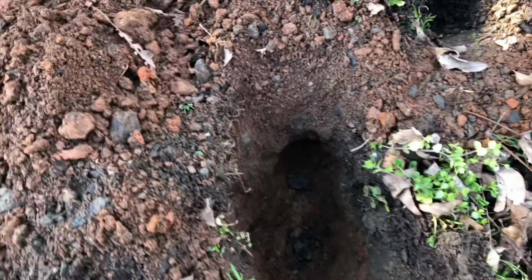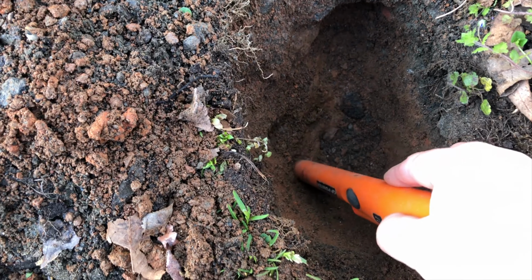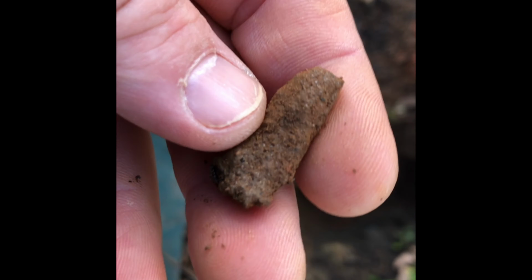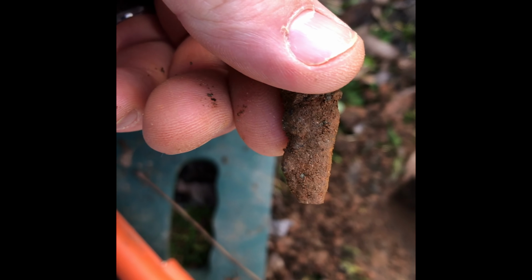Because as you can hear, and I'll show you, there's something else in there. It's vague, but it's something else in there, so I'm gonna dig and find out what it is. Very rocky spot, so hopefully I can find it. All right. Well, that's what was in the hole. Some kind of bolt, square head, square bolt, square nail or something like that. But, you know, that's what was in there, making all that ruckus.